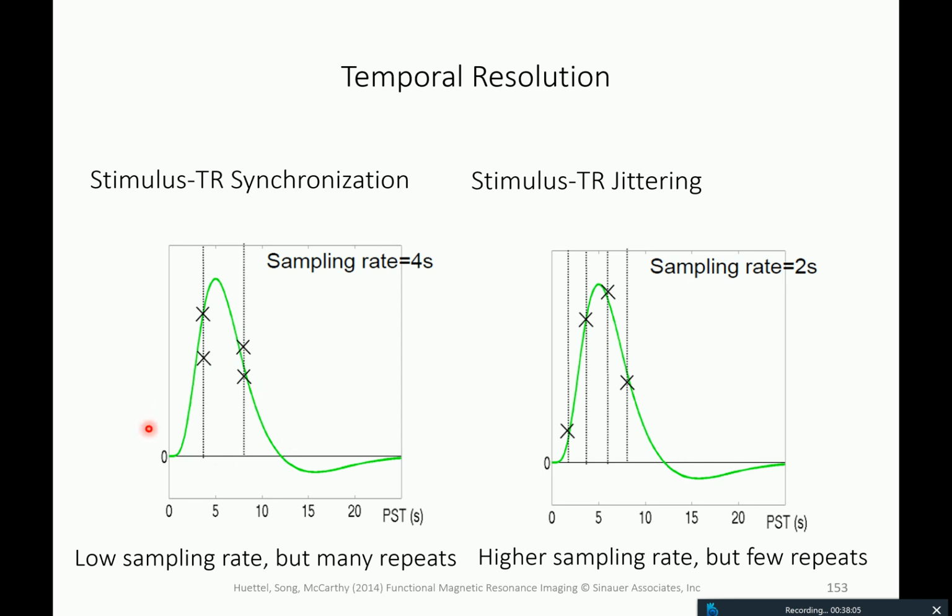That essentially results in two different kinds of data patterns. If you synchronize things, then for each of these time points that you actually measure, you have more repeats and more reliable signals. In this case you would, for example, measure twice at this time point and twice at this time point, and then if you average over this, you have a good idea.